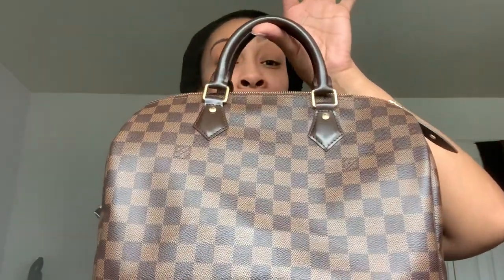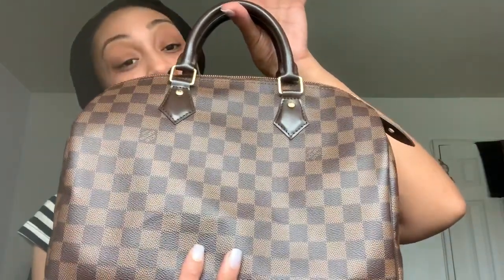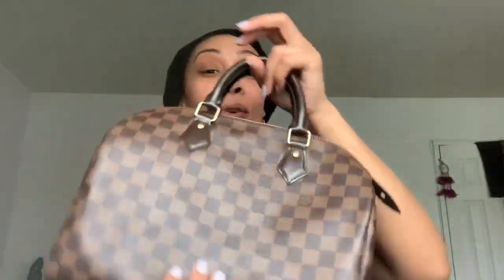This bag currently retails for like $1,100. With the tax, you're easily paying $1,100 for this Speedy 30. And the fact that I was able to pay $575 for a pristine, brand new looking bag is just way better and way more up my alley. So I have no issues with this bag.